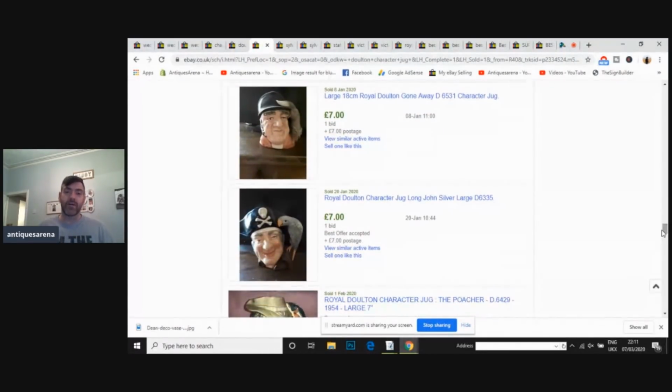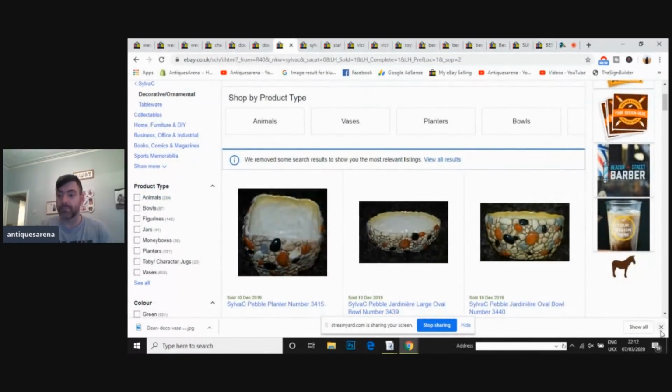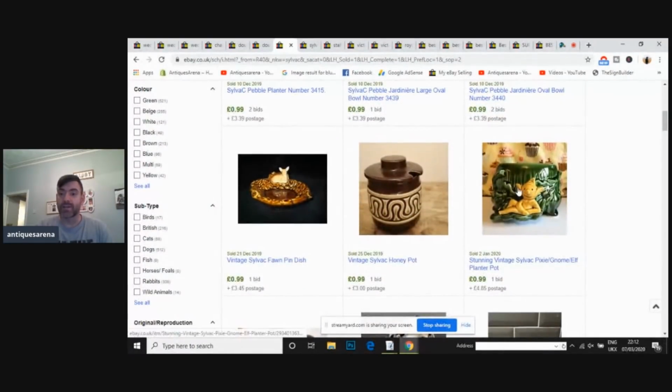Now, another area that used to sell well was Sylvac. I'm talking Sylvac vases, Sylvac bowls. You used to have like a tree vase with animals on. I used to get £30–40 for a tree stump with an animal stood at the side of it. Well, have a look at some of these prices now. Sylvac. Look at that, 99 for a vase. You've got a little pixie vase here, 99.